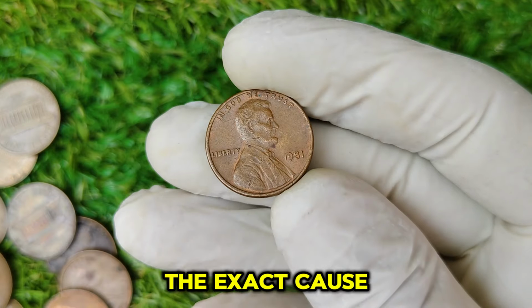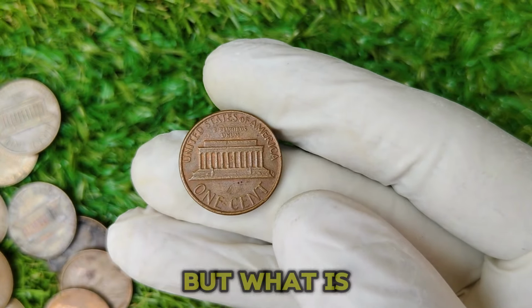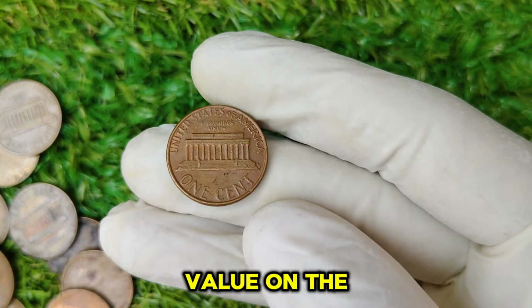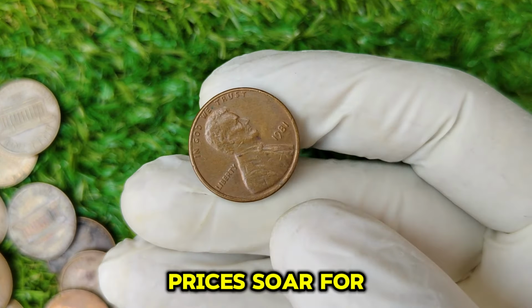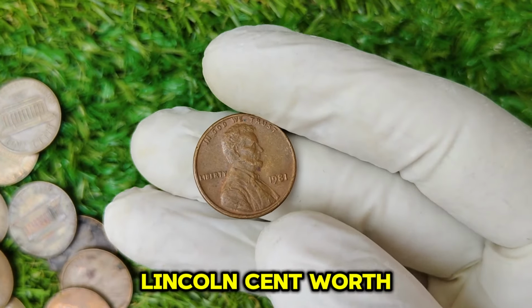The exact cause of the error is still debated among numismatists. That's coin experts, by the way, but what is clear is that this specific variation has skyrocketed in value on the collector's market. And when you combine rarity with demand, prices soar. So how much is the 1981 no mint mark Lincoln cent worth today?